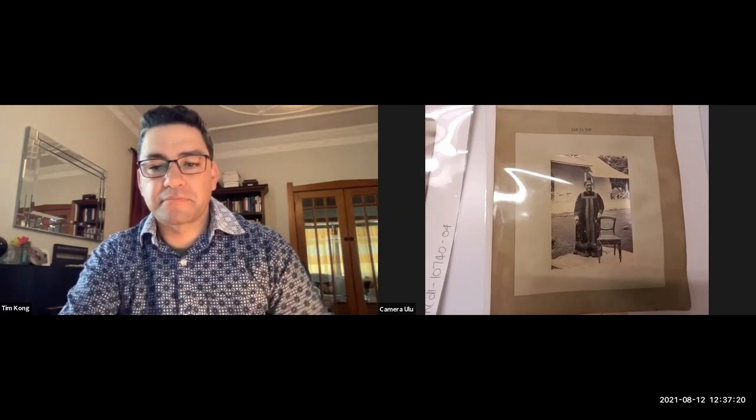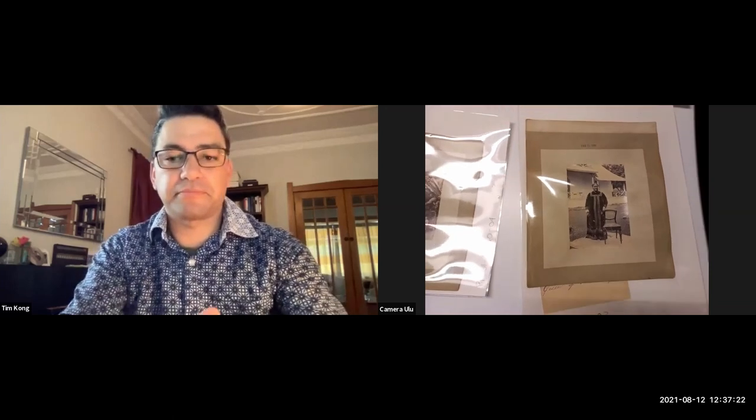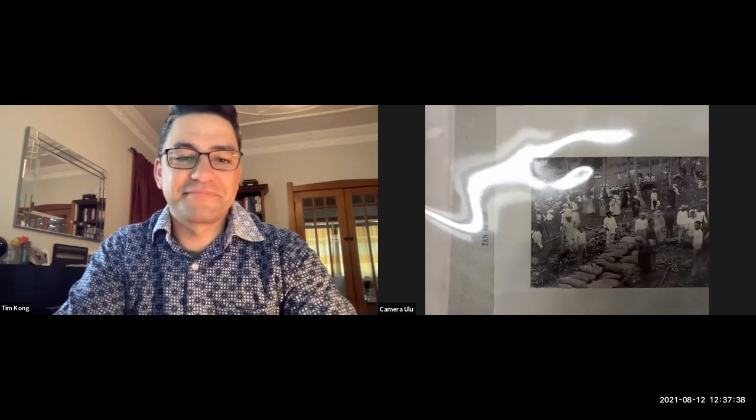That photo has actually been blown up, and we've got a Pacific space here at the National Library as well. The next photo is of the feast. If Ulu can do a close-up, it just shows how much they had, all the pigs and everyone working together to cater for their visitors.